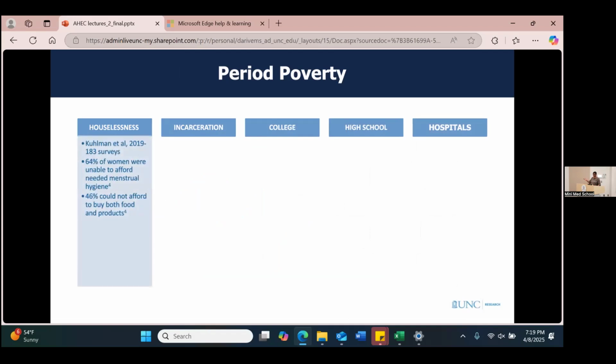So there's a study in 2019 that looked at people in St. Louis that did not have a house and basically found that 64% of those people could not afford products. It's actually interesting, in the paper they talked about the poor quality of hospital products. When they would go to the ER to get products, they'd be like, these products are actually terrible. So they'd either go to period banks or diaper banks to get better products.